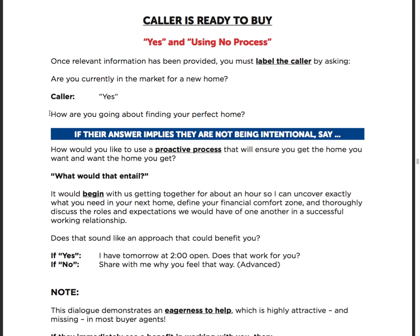To Lavina's point, it's almost you interview me, make sure I'm the right person you even want to spend your time with. And I get to interview you to see if it's going to be a good working relationship. I believe the best approach when investing a large sum of money is to operate as an intentional and proactive team. Wouldn't you agree? Right?